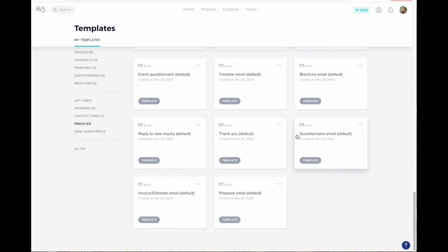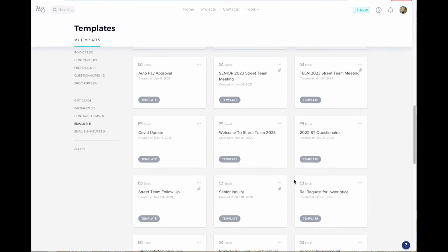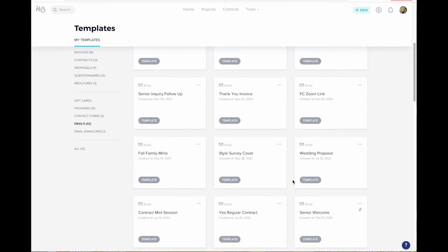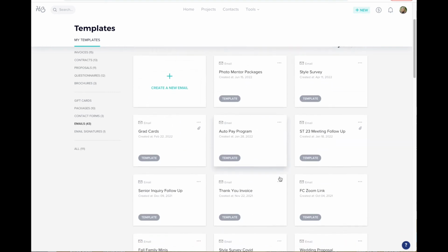But if you've been at this game for any amount of time, then you probably have templates that you've saved or canned responses in Gmail, something that you use. Especially the emails that you use a lot, like inquiry emails, session reminder emails, stuff like that, I would get them created here in your email templates because you're going to use them a lot. What's cool about Honeybook, I'm going to show you, for example, my inquiry one, because I use that one the most.